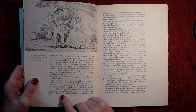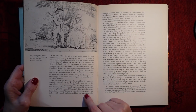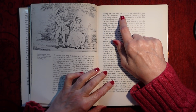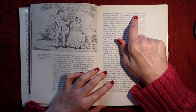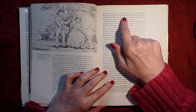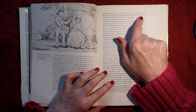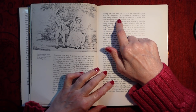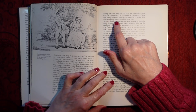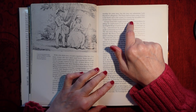George was in love with Hannah Lightfoot and bore the scars of the relationship for some time, but this does not substantiate Lady Hamilton's allegations. The prince had too keen a sense of duty to his family and to the country to commit the incredible folly of marrying a Quakeress from Execution Dock.